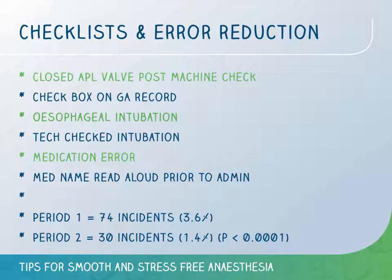The checklist I recommend you take a look at is available free of charge on the Association of Veterinary Anaesthetists website. It's a good place to start, and I would suggest you try it and modify it to your individual practice needs, as we have done in our hospital.